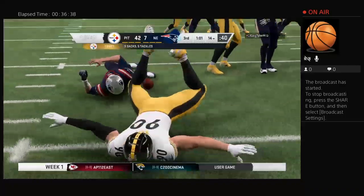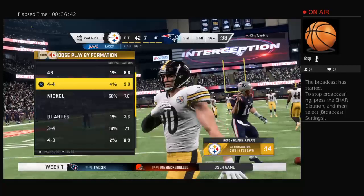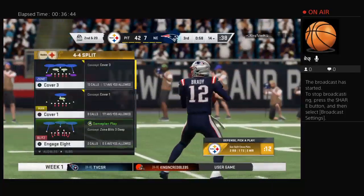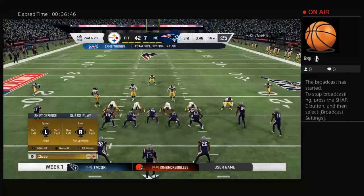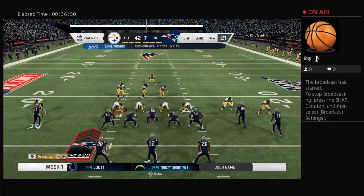Pressure comes, and the Steelers take him down. T.J. Watt in there to get him yet again. That is his 3rd sack tonight. They can't figure him out. Pass protection has been a problem all night long as they come up facing 2nd and a bundle.